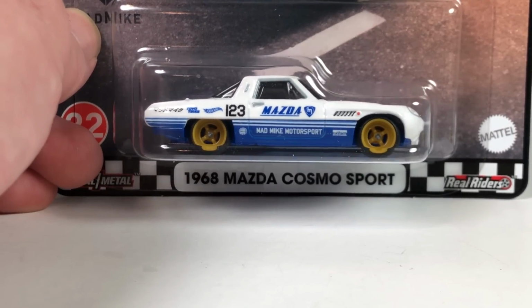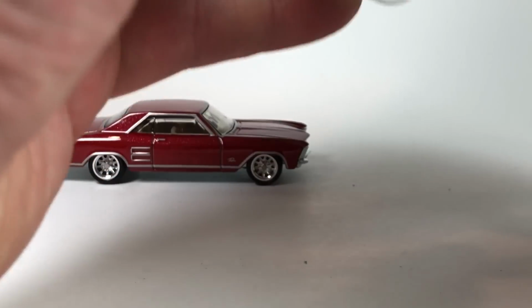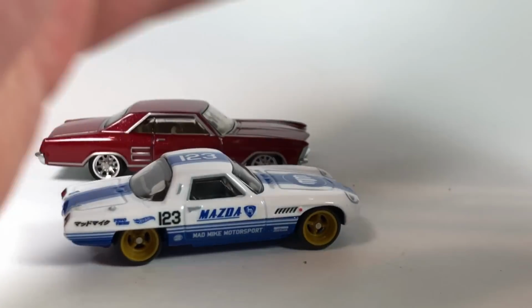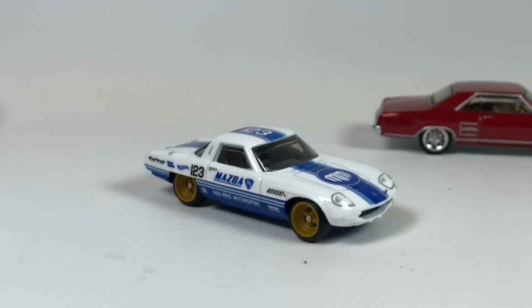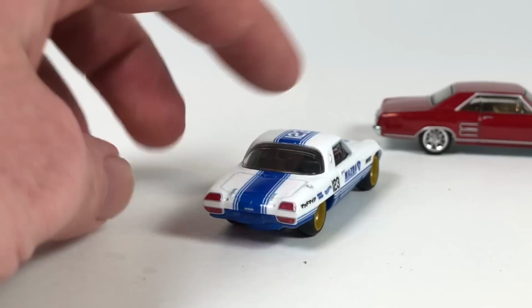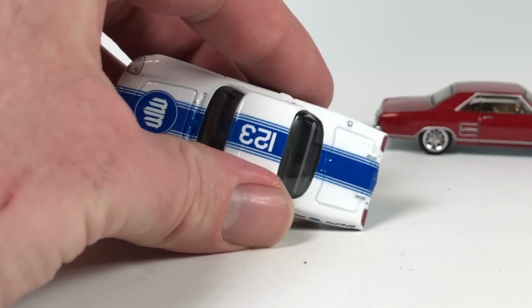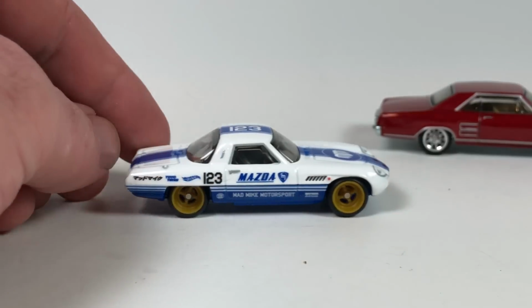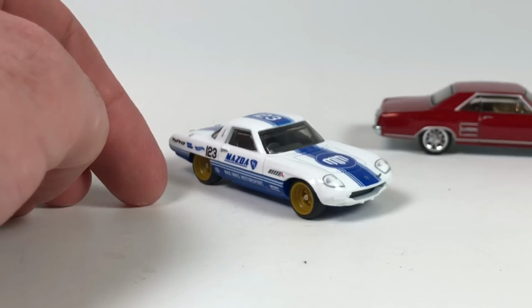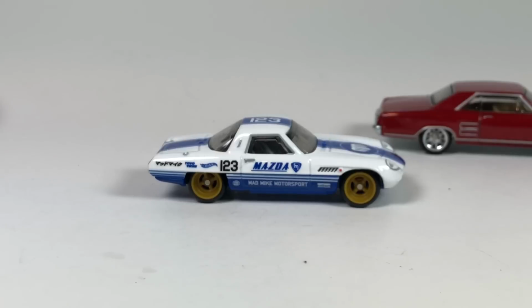This is a cool new tooling. Mad Mike. Wheel choice is great on it. This one's a winner for sure. I dig this. Good job on the graphics on it. Looks good. Wheel choice is good. Overall, I like that one. That one's exciting. And then this one should be pretty popular.